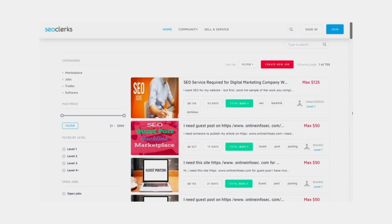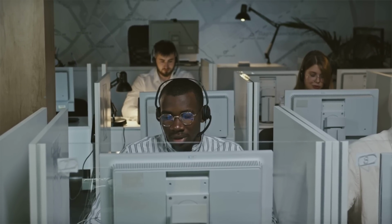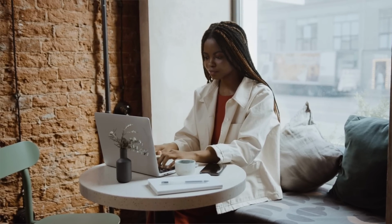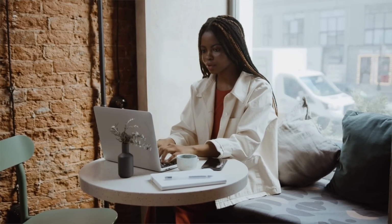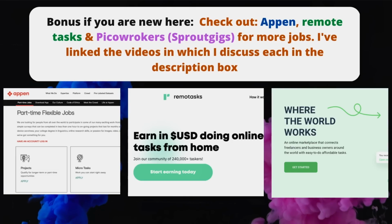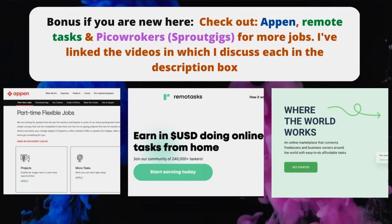Number 2, SEO Clerks, a platform for outsourcing SEO gigs. You can find virtual assistant jobs, writing jobs, creating ads, optimizing content and websites such as improving loading speed, or moving content from one hosting to another, installing and customizing certain plugins. Think of this platform as Appen, Remote Task, or Pico Workers, a website that posts different gigs, except for this one, the gigs are SEO focused.